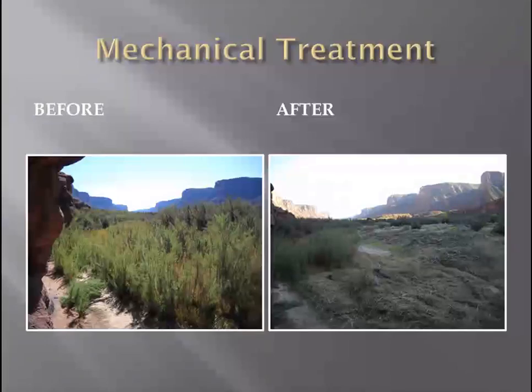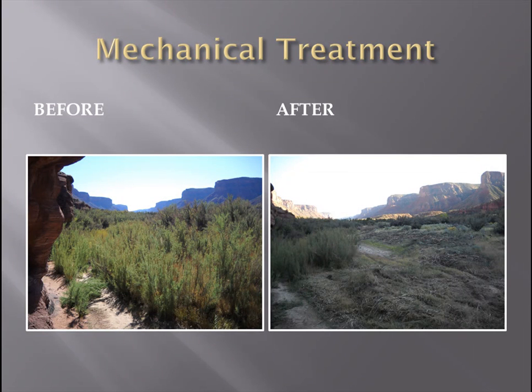So that kind of gives you an idea of what that machine can do, a before and after shot. And along a lot of our river systems, the tamarisk is just the tallest weed. So we took the tamarisk out with the excavator, which exposed the Russian knapweed that's underneath it. And now we can treat the Russian knapweed and whatever else has been hiding in there too.